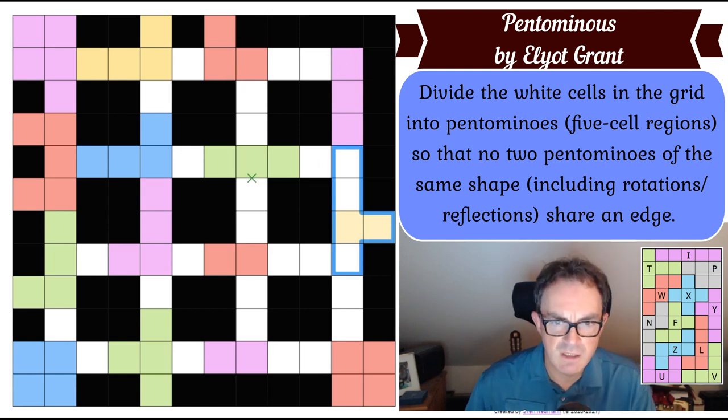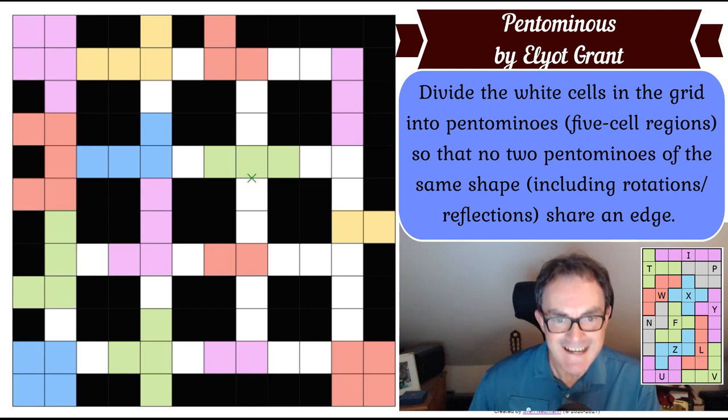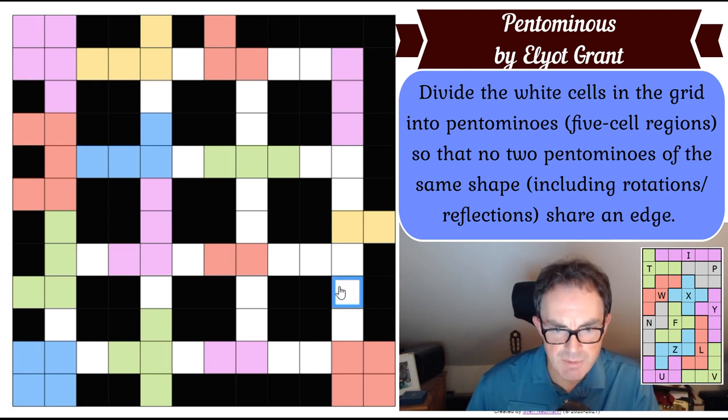It all gets very cluttered. Bobbins. Is there anything else we can do here to try and put more pressure on this? I'm going to get rid of that pencil mark. That turned out to be a bit of a red herring, I think. This cell has got to be part of something else, doesn't it? So that cell has to join there. But the problem with this again is that it could join here.